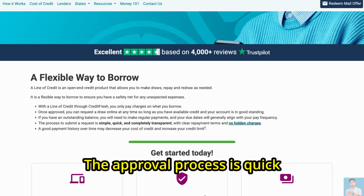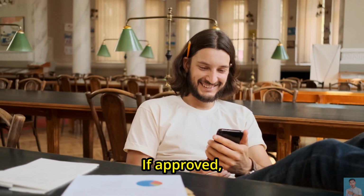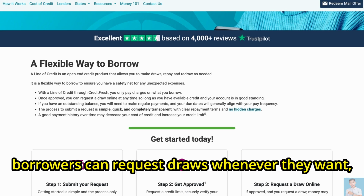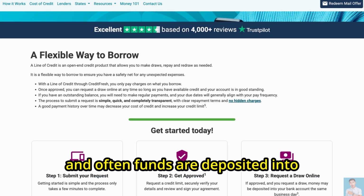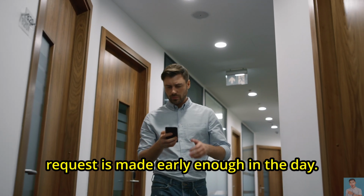The approval process is quick and can be done entirely online. If approved, borrowers can request draws whenever they want, and often funds are deposited into their bank account the very same day if the request is made early enough in the day.